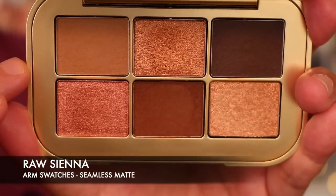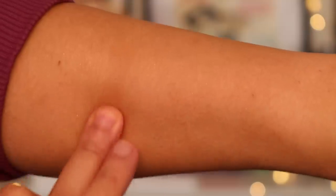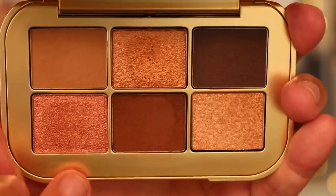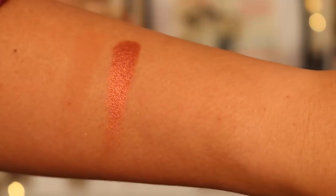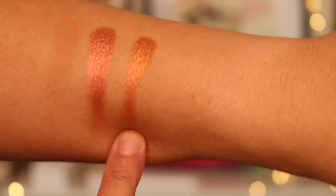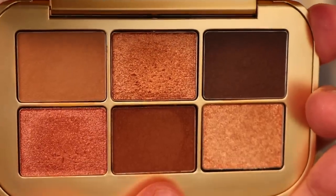Let's start off with the colour Raw Sienna, which is here, which is a seamless matte. Then we're going to move on to the colour below, which is Lost Summer, and this is a metallic. Then we're going to move to the top colour here, which is Bronzite, and that's also a metallic. Then we're moving to the shade below, which is Deep Ochre, and this is a velvet.